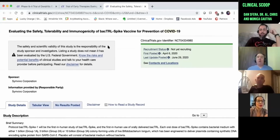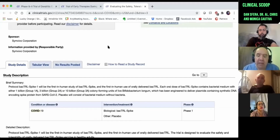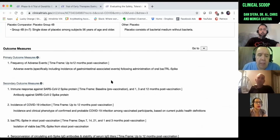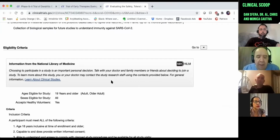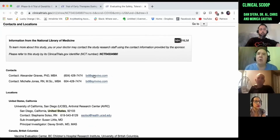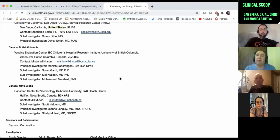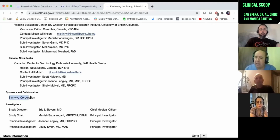That's something really new. The BACT-TRL is a platform made by a company called Symvivo, and they're trying to give genetically modified probiotic bacteria to colonize the gut, because we know the gut is full of lymphoid tissue, and trying to produce immunogenicity through the gut for the body. It is still like a preclinical study.